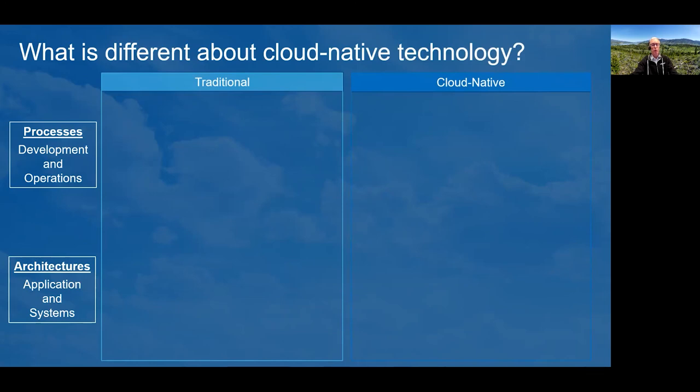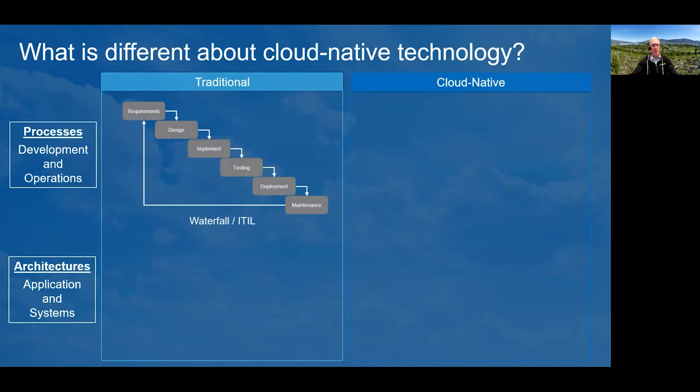Cloud native combines new processes for software development and operations and new architectures for applications and systems. In terms of processes, traditional application development follows a process called waterfall, which is characterized by distinct phases from requirements gathering to deployment and maintenance, and each phase is well-defined with distinct exit criteria and handoffs between them. Traditional operational practices are typified by ITIL change management processes. The challenge with waterfall is that it leads to long development cycles before handing an application to ops, while IT ops is tasked with keeping an application available and secure, so they prioritize stability and resist change, which slows innovation.